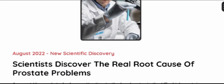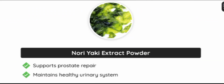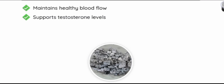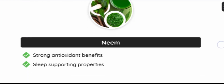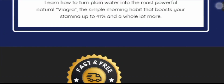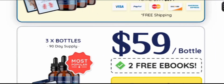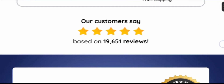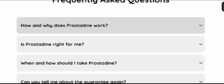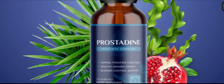It usually comes as a dropper. You can maintain proper prostate health without any hassle and ensure that you enjoy a healthy life even as you grow older. Prostadine is a mineral-free drop that helps to maintain a healthy prostate, kidneys, and urinary tract. It contains 9 unique ingredients that are specially formulated to help maintain a healthy prostate well into old age. With Prostadine, you can rest assured that the prostate will be in good health for years to come.